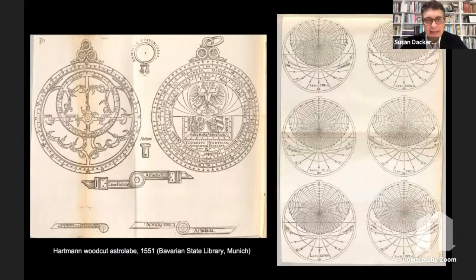So, as Pedro mentioned, Hartmann began the production of paper astrolabes alongside his copper instruments. And what you see here is a woodcut, a sheet printed from a wood block, on the left with the component pieces of the astrolabe. So Pedro showed you the rete, which is on the far left, the map of the celestial bodies, in which the pointed edges point to particular stars. So you have the face of the astrolabe on one side, and then the verso of the astrolabe on the other side, and the other pieces that are necessary for its construction.